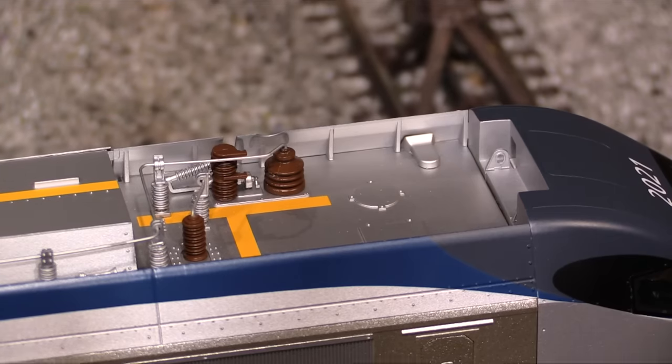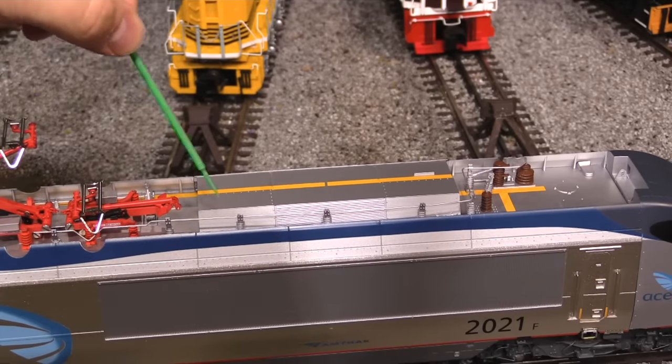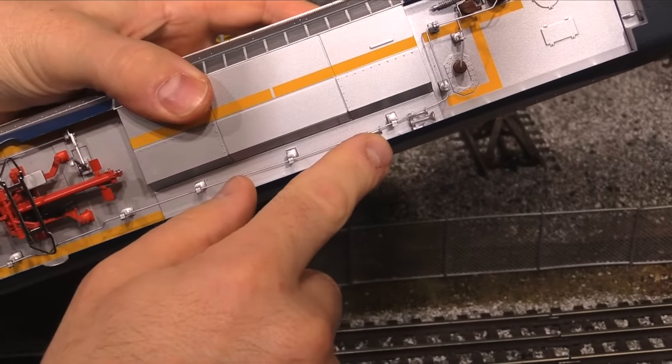Now, I'd be lying if I said I know what all that stuff is supposed to be, but I know it looks cool, and that's what matters to me. And hey, I rhymed. Maybe from now on, I'll start doing these product review videos in rhyme only. And in this shot, you can see all that electrical stuff continues down the side back toward the pantographs. Now, if I lift it up and tilt it a bit, you can see there are the horns.